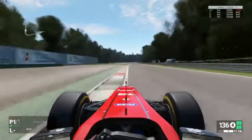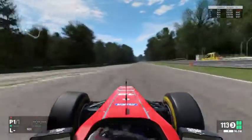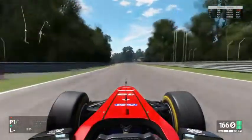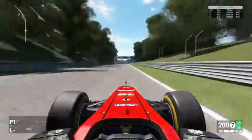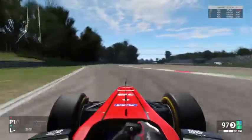Now, after I've done a couple of laps here on this setup, what I'm probably going to do is go to another track and try exactly the same thing at another circuit and see if it solves it there as well.